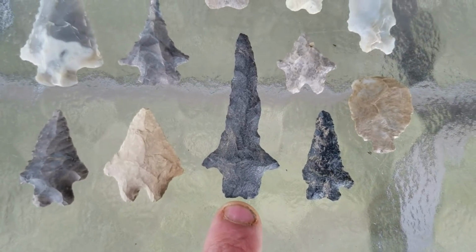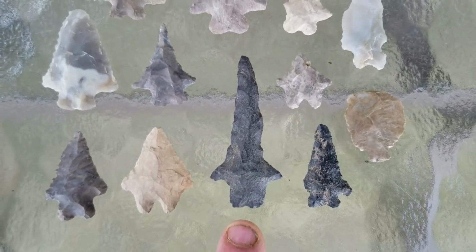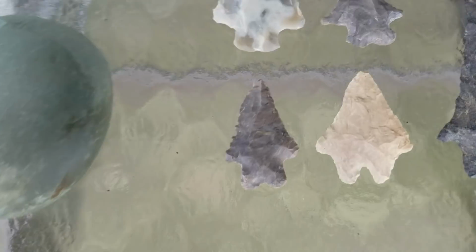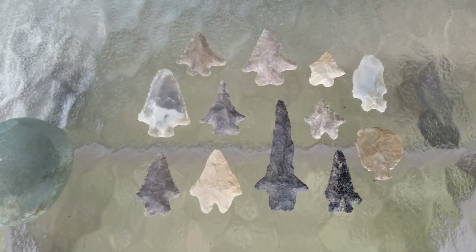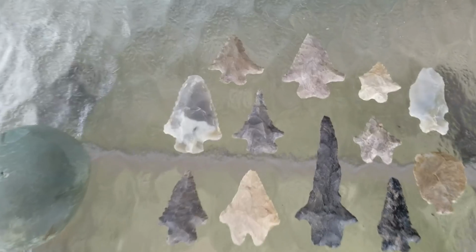You can see just the very indentation in the base. It's made of black Kanawha chert. I thought it was a Kirk stemmed. And I found that in the 1990s, and all the rest of this stuff since, with this being the last one today. And I've got some broken banner stones and some other very unique tools from there. This is just the stuff that was accessible for me to get out right now. I keep everything I find.